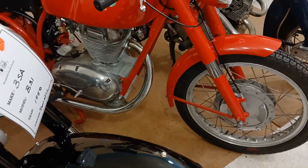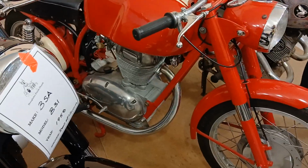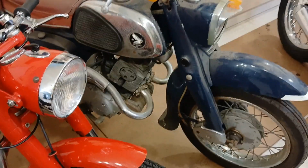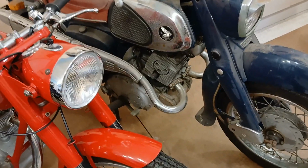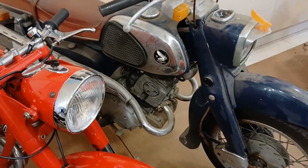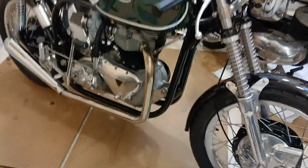And then we have a Benelli. I'm not quite sure what that Benelli is. It's probably a 350. I think it's a little bit big for a 250, but it's very nice. And then we have what will be classified as pre-1960. I think it's a Benelli Honda. They made a 175cc Honda after this, but this is the pre-Sloper 175. And then what we have is a 1971 Triton 650.